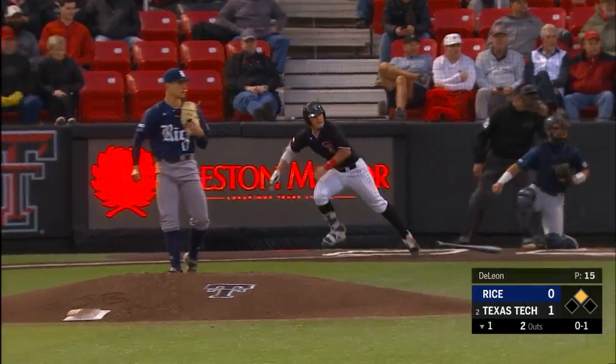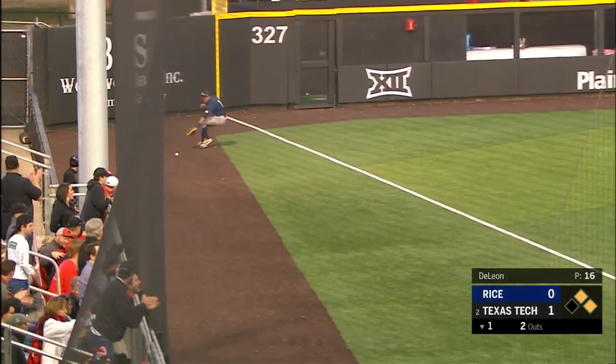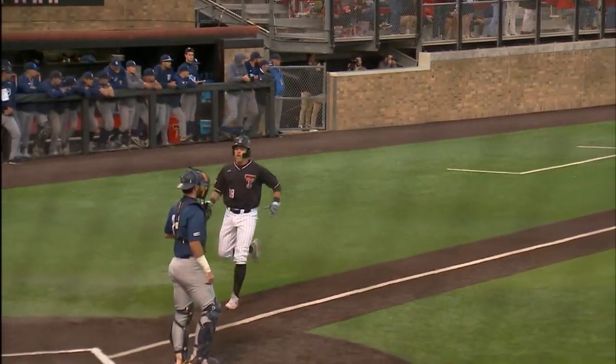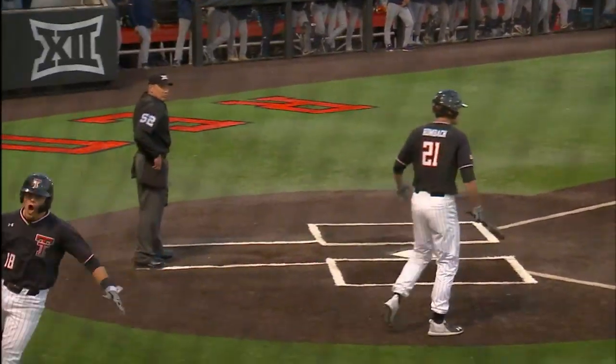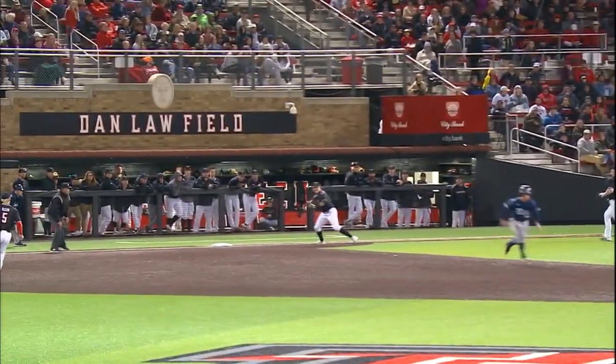Pitch grounded down the third base line. A base hit past the diving third baseman Como. It's into the corner. It's 2-0 Red Raiders. Sliding in without a throw, Chase Young. 459 career hits coming in as this is bounded to the first baseman.